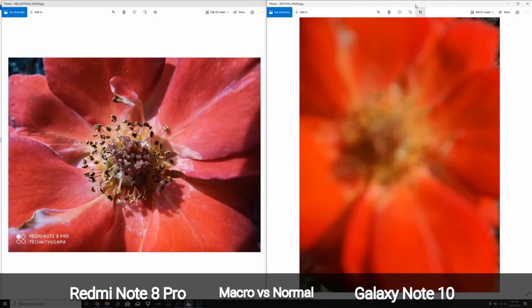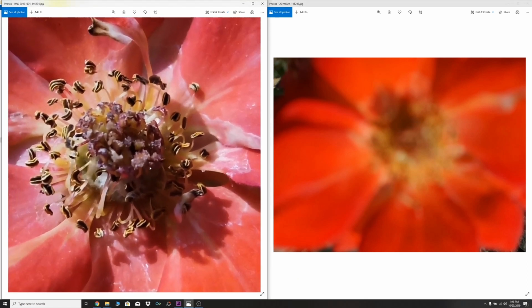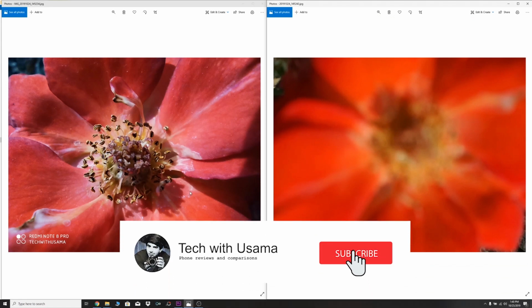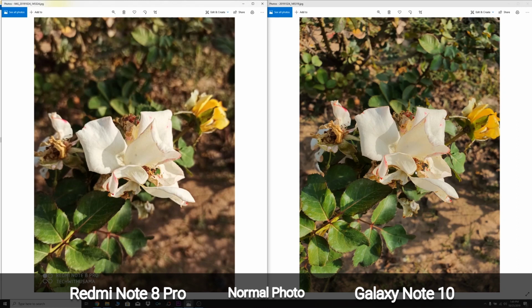If there is one point where the Redmi Note 8 Pro wins over the Galaxy Note 10, it's the macro camera. When you try to shoot an object too close or too small to the camera, the Note 10 fails. Even if I switch to the ultra wide camera and take it close to the object, the Note 10 fails once again. The Redmi Note 8 Pro definitely has this one edge, and this should be enough to make the Redmi Note 8 Pro owners happy.